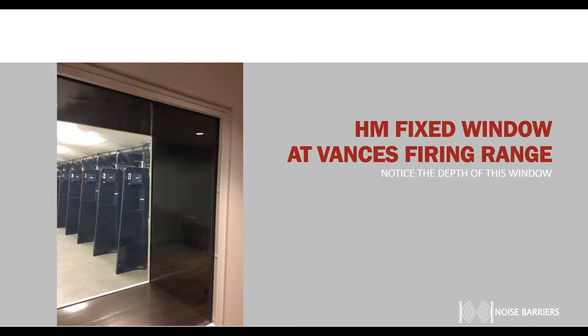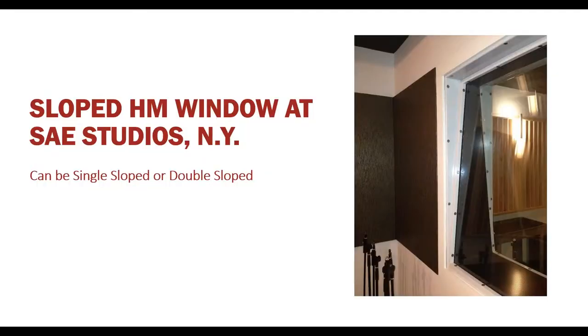That's a really deep shooting range window. It's probably 18 inches thick. That's an HM window that slid into a masonry opening. In that case, the masonry rough opening was just barely oversized, slid in, and then they just caulk jointed that. Sloped, double sloped windows, typical studio.